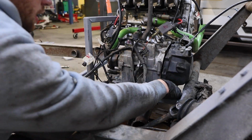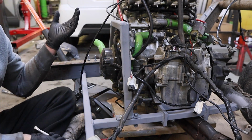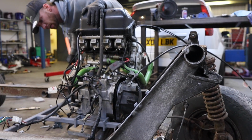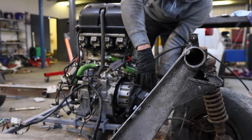Take these nuts off here, take this big bolt off. I've actually got to take off the A-frame as well, because when I'm lifting the engine, this is sitting on this case here and it's just lifting the whole chassis with it. Is this come off? Yeah. Oh, got it, there we go, that's enough.